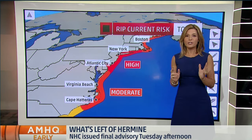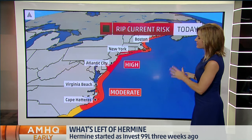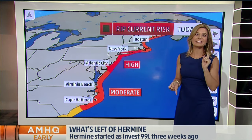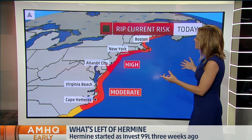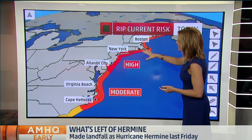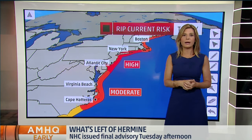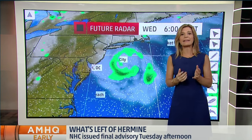It has been about 2 weeks' worth of rip current risk that we've been following for you for various reasons in the northeast. First, it was Gaston, then it was TD8, then, of course, it was Hermine. We still have a moderate risk of rip currents, Virginia Beach and out towards the Outer Banks. Still a high risk on the Jersey Shore and Long Island beaches, and certainly here across the Rhode Island beaches as well. But it will get better by this weekend.